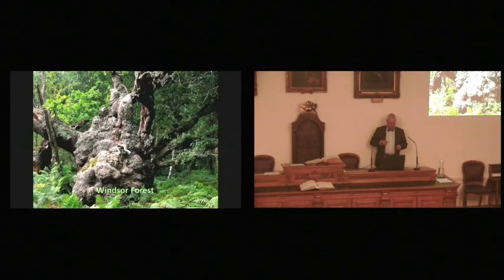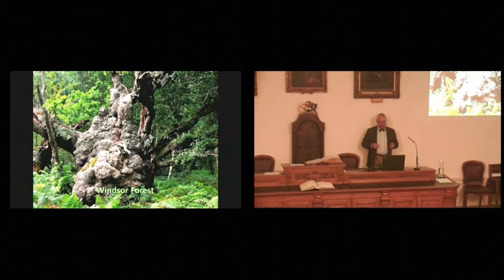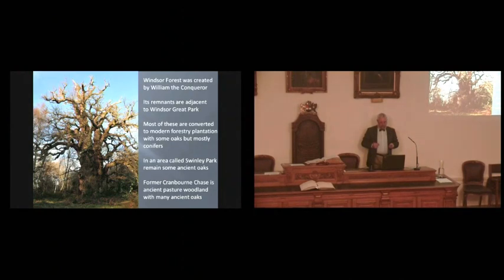Another forest remnant is Windsor. Windsor Great Park was a deer park, but then adjacent to that, towards Ascot and beyond, was the Royal Forest of Windsor. And much of that was heathland, but some parts had still ancient oaks. So Windsor Forest is a typical creation of William the Conqueror.